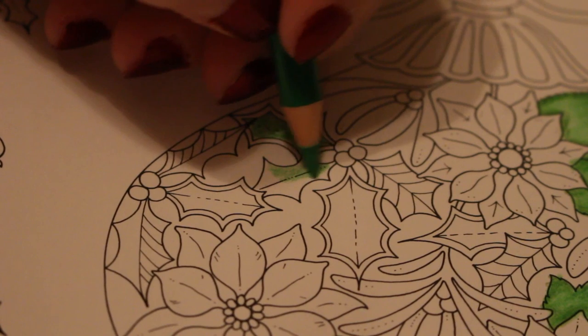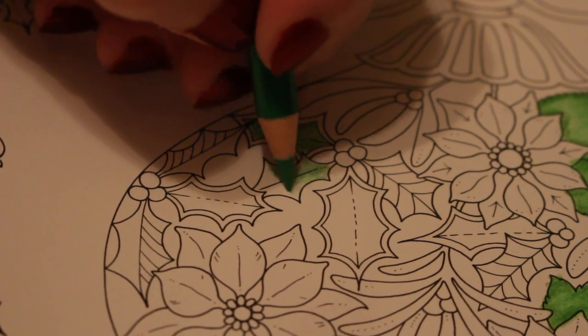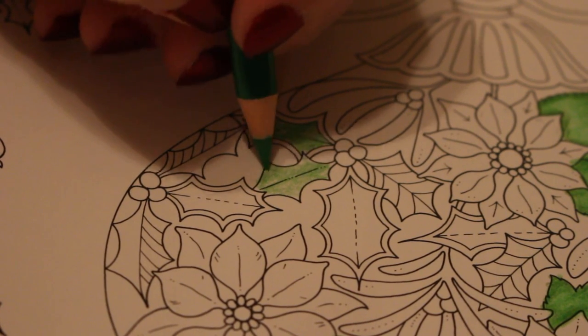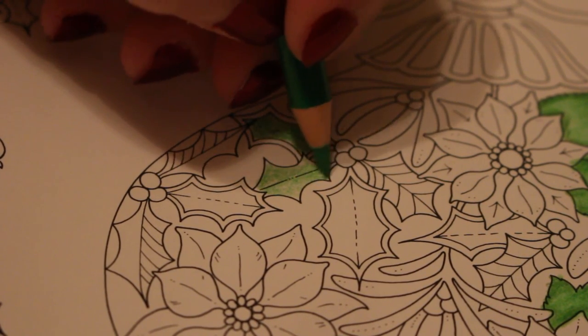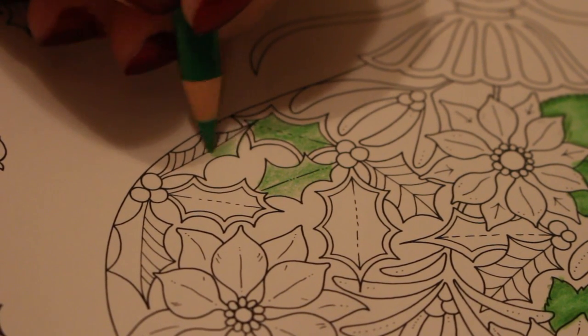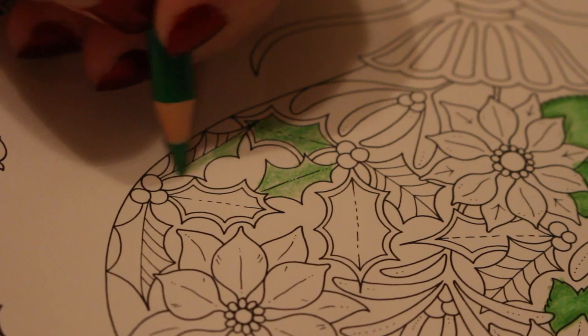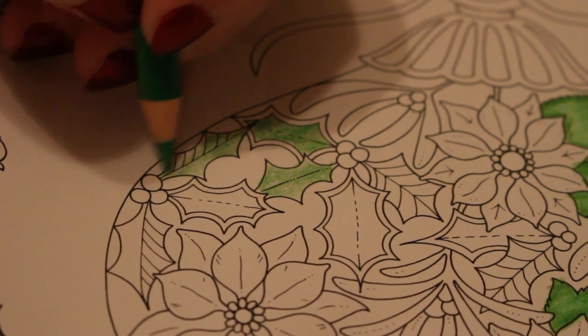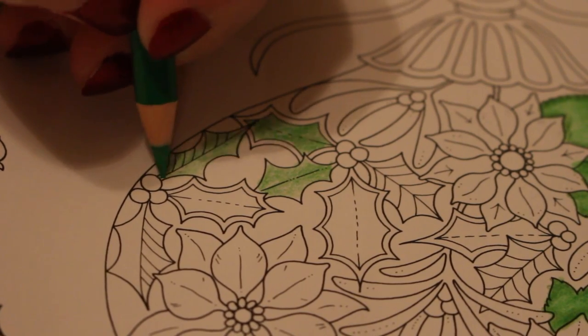There'll be a lot of green on this, but I'm thinking also a lot of stickly, sparkly stuff in places. So I'm just going to colour this all in one colour for now. But we'll sort that out later.